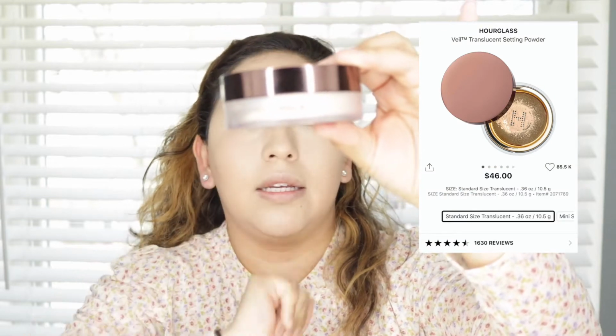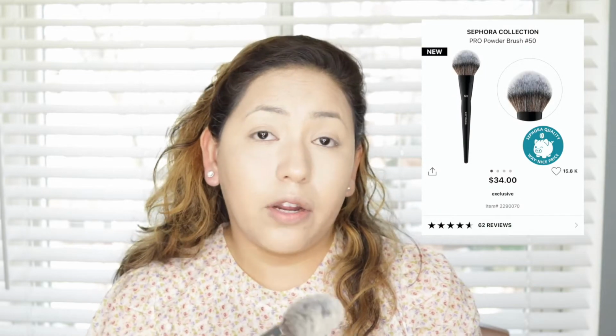For setting powder, I have this Hourglass Veil Translucent powder, and I have to say, this powder, it's not the typical powder that you want to use for baking. This is just mainly to set your makeup. It's very lightweight, and I'm gonna use it with a Sephora Pro Flawless light powder brush. The Sephora brushes, they're also really good. So I will grab this powder and just tap it all over my face.